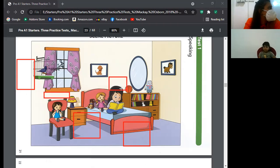Please get the object card of lemon. Now take the object card of bath and put it into the bookcase. Yeah, just like this. Okay, so you had to practice prepositions in this part.